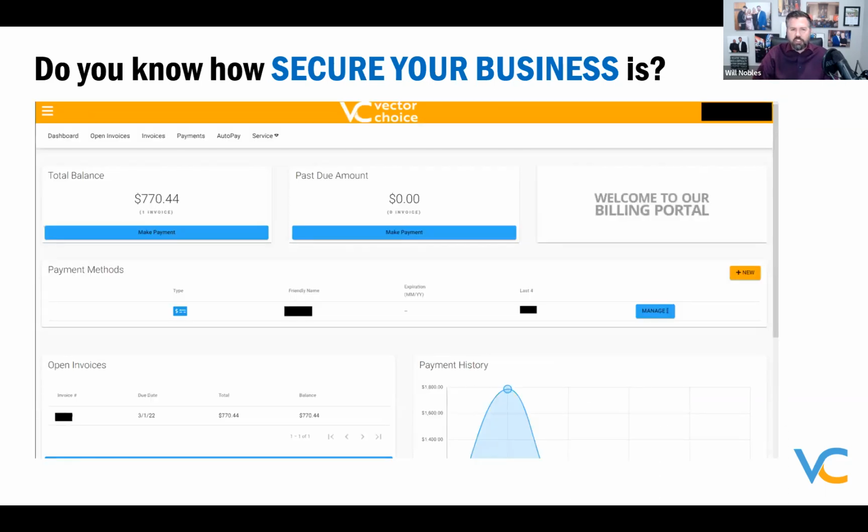Here's what the customer will see: their balance and their past due amount. They can go and make payments here. If it's a recurring cost, they can automatically set up their payments. If you're a customer of mine, you've logged into this and you see how easy it is to pull all your open invoices. You can look at your past invoices, set up auto pay, and pay by credit card or ACH. You can come in here as the vendor and set up payment reminders that will automatically go out for you. You don't have to pay someone to send reminders out about collecting money. It's all automated.